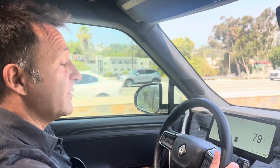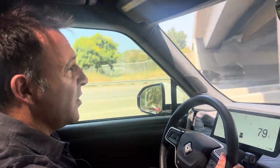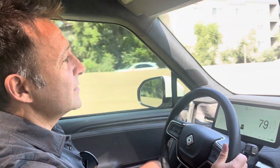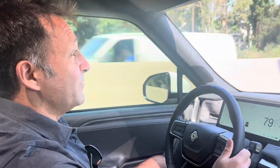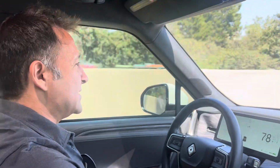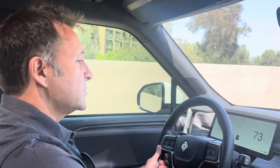It's been pretty good. If it keeps up like this, I don't think we'll have any problems, because after Ojai we're heading out to Carmel. Now, that is a 300-mile drive. Pretty amazing if we did that on one charge, but obviously we won't risk it. But yeah, so far we're tracking really well.